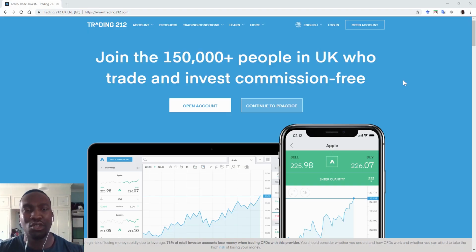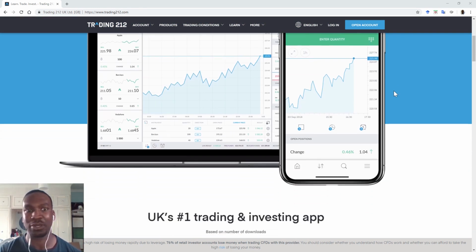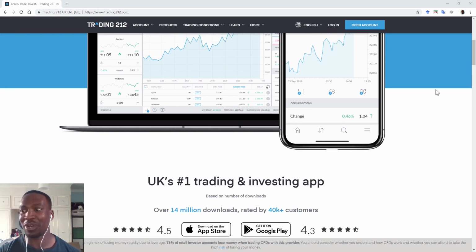So Trading 212 is an online brokerage platform for retail traders. They were founded in Bulgaria. Initially they were called Avus Capital before they were incorporated in the UK in 2013. Unlike a lot of their competitors, they do not integrate with the MT4 API. They actually made their own proprietary bespoke trading platform and user interface. So everything's built in-house.